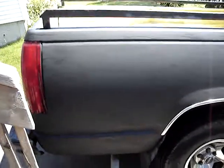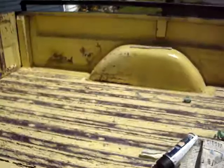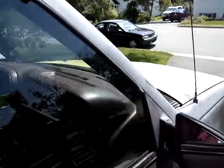Passenger side's all done. Couple spots where I messed up. Flat black was that shitty old yellow color. But yeah, couple spots need to be redone. Right along here. But it's looking good so far.